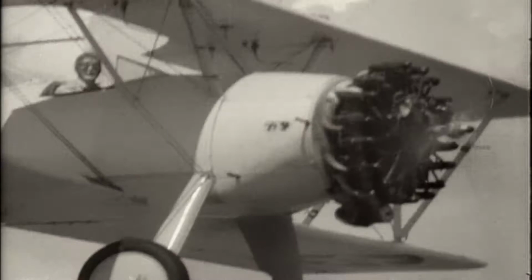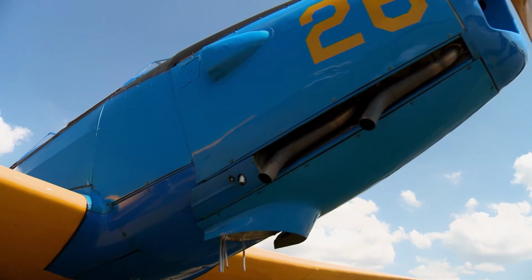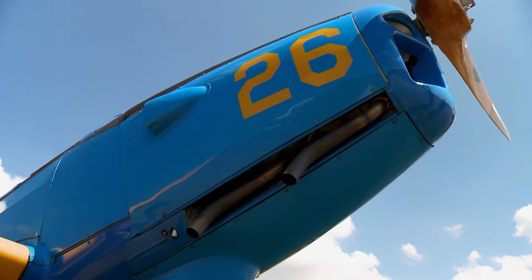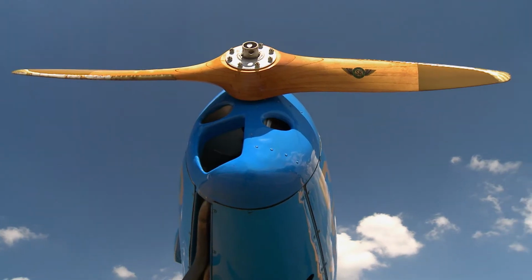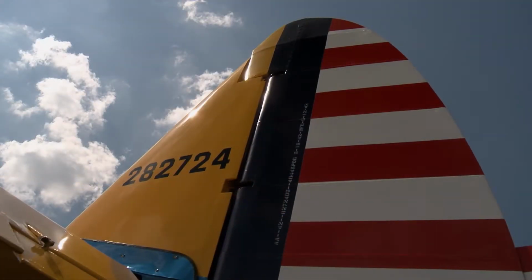The Stearman, which is the Boeing biplane, was, nostalgic-wise, people love the biplane more than this. So I bet there isn't 10 of these flying around at the present time, where there's probably hundreds of Stearmans. For Wayne, the PT-19 was a perfect choice of aircraft, largely because it met his family's mission requirements, but also because of a personal connection to the aircraft.